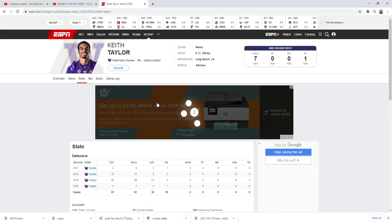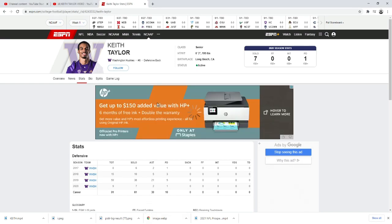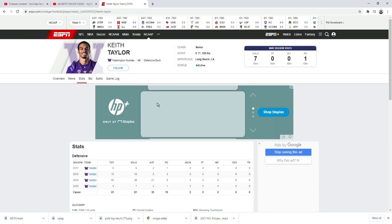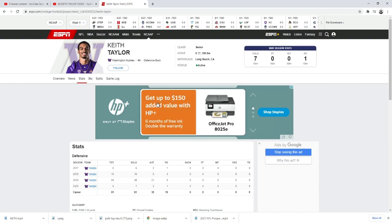This guy here, Keith Taylor, 6'3", 195 from Long Beach, California. Went to Washington, 4-year cornerback, I believe a 3-year starter. This guy just has great size to be a cornerback. 6'3", 195, and he could bulk up a little bit. Speed to burn. Believe he's a great man-to-man corner, and I believe he's a hidden gem.